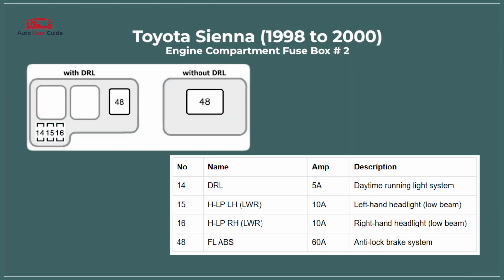Engine compartment fuse box number 2 in Toyota Sienna, 1998 to 2000, supports circuits for headlights, AC system, horn, and other auxiliary components.